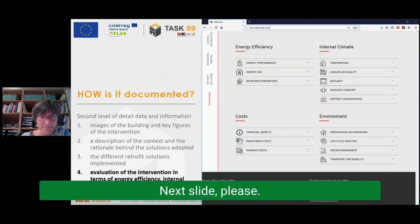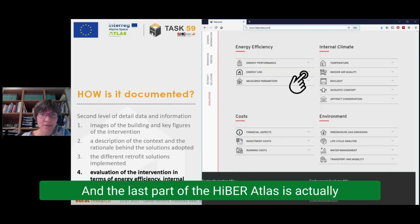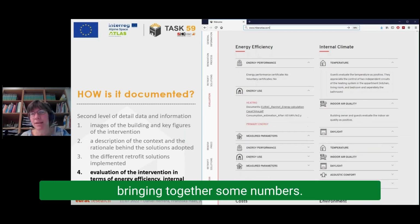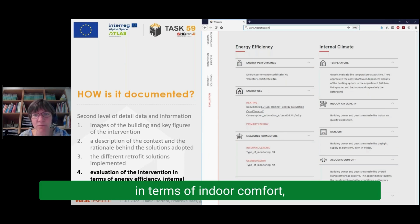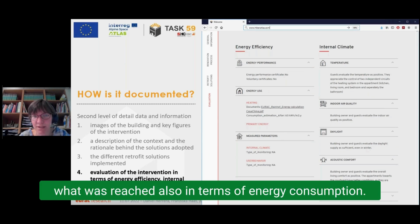Next slide, please. And the last part of the HiBERatlas is actually bringing together some numbers. It looks at, for example, what was reached in terms of indoor comfort, what was reached also in terms of energy consumption.